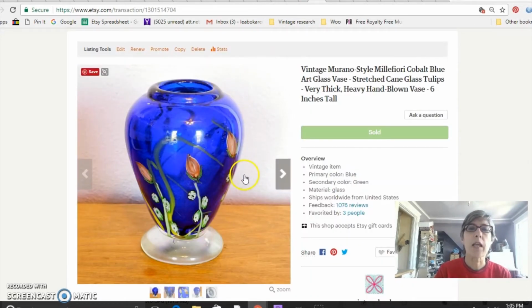This is an art glass vase with these stretched tulip flowers on it. Really pretty piece, very heavy. Really don't know too much about it. It's a Murano style, but I don't think it was really Murano. It didn't have a real smooth base. But anyway, I think I paid $3 or $4 for that at an estate sale, and that sold for $45.